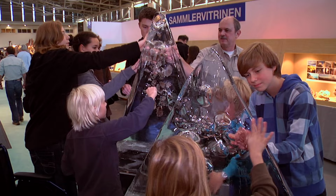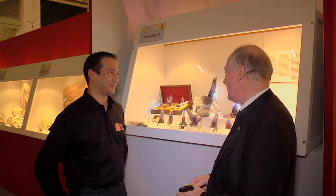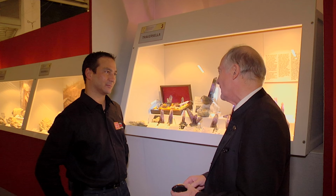Now, you were telling me a little bit about this wonderful display of amethyst that you kind of started at Tucson earlier this year. Please describe a little bit about this. There was one special pocket in Traversella, in Italy, where the miners in 1959 discovered one pocket of quartz crystals, very nice amethysts.